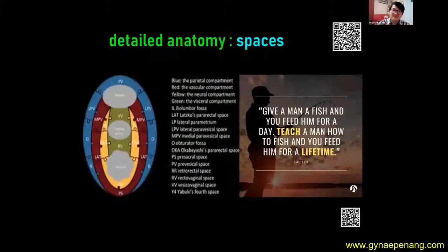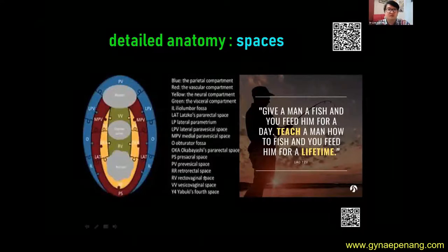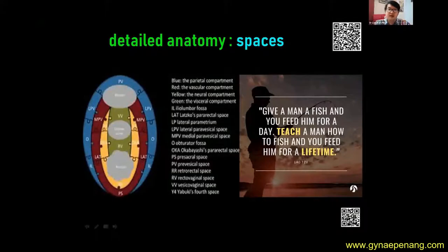All right. Okay, the next one we must go into a detailed anatomy. Of course, if I go through everything, it'll be very detailed, and you'll just hear me mumbling around all the names that you won't remember. So I'm not going to go through every compartment, every space, because that is counterproductive, you won't be remembering everything that I say. I can tell you this space is bordered by what, contains what, but it won't be effective. Basically, I'm not giving you a fish, I'm teaching you how to fish. So I'm giving you a very brief, rough guideline of the spaces in the pelvis.